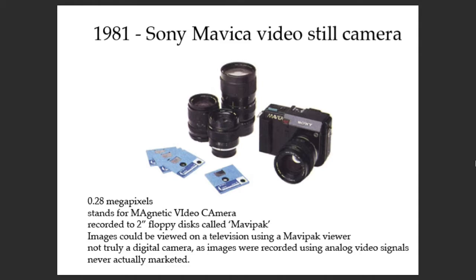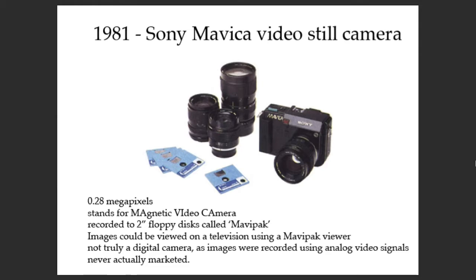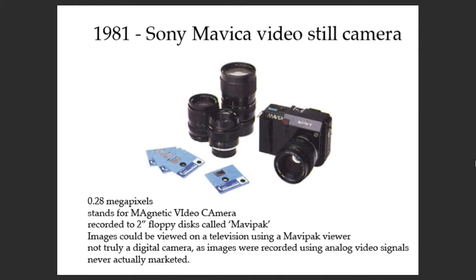So Sony came out with the Mavica, which wasn't technically a digital camera, because it used a video signal, and it basically took a still frame from that video and recorded it onto these little 2-inch floppy disks called Mavipaks. With the Mavipak viewer, you could look at the images on a television, and look at the resolution here, 0.28 megapixels. Is that good? No. The biggest print you could probably make from that with reasonable quality would be like postage stamp sized. But you know what, for a first try for 1981, it's not bad.